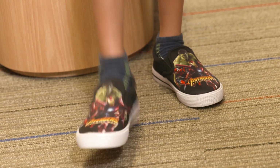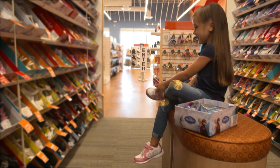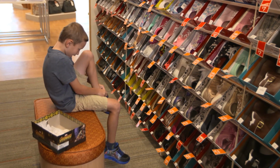Kids love character shoes, and Payless is the source for them, featuring styles that are unique to the brand. Everything from Disney princess shoes like Frozen to Marvel shoes like Black Panther and Spider-Man. Plus, Payless follows all the new movie releases, so there's always something kids will love.